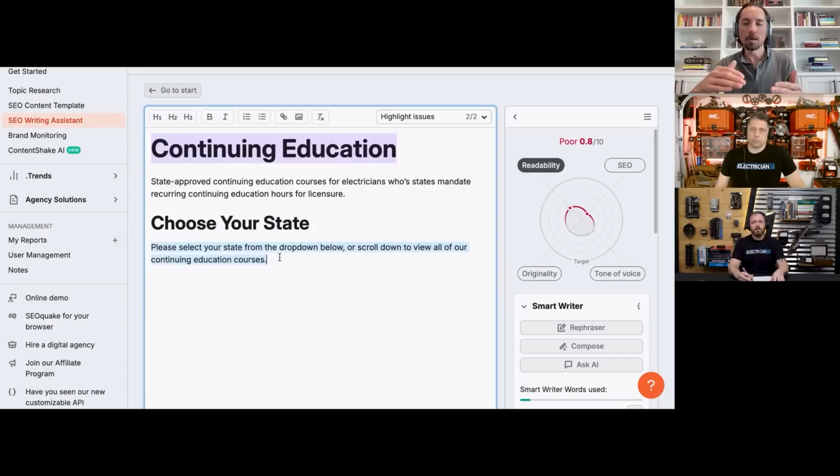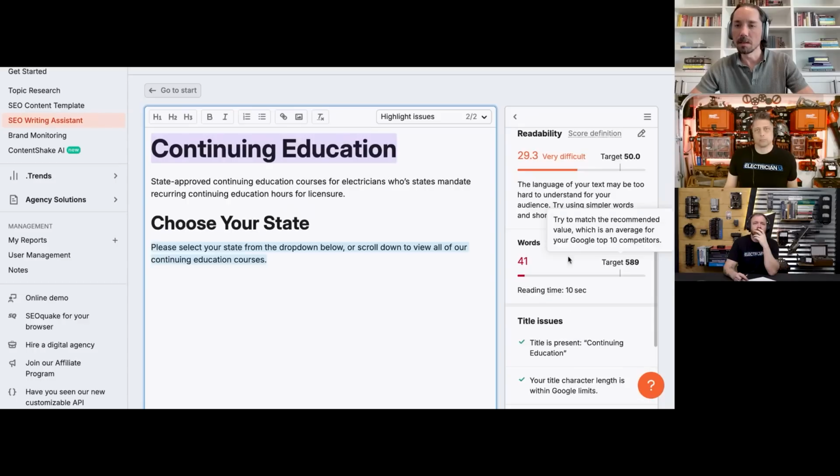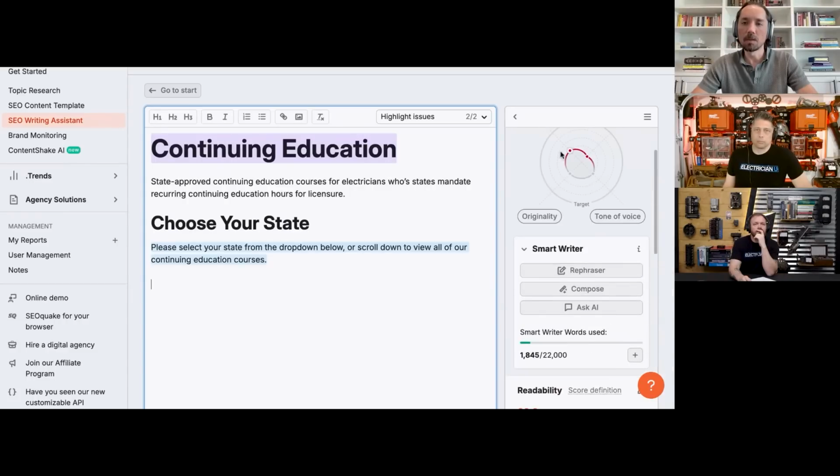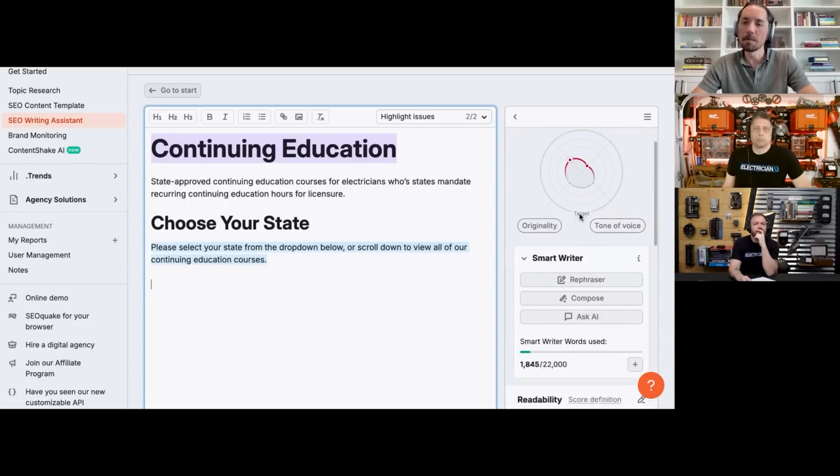So you can always put another paragraph under here for these new customers, and then you could add more paragraphs under the products. It's all about your arrangement, but right away you see in the program how we look, and we can see these different things. For instance, words: we have 41 words. It's suggesting to have 589 words. The minute you get 580 words, this score is going to jump way up.